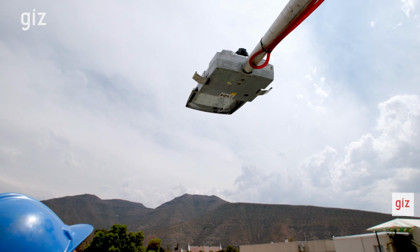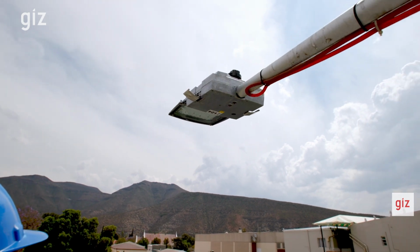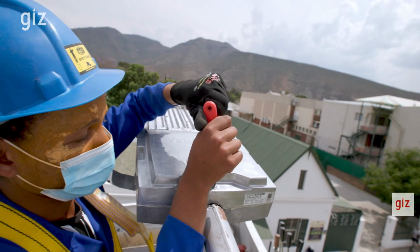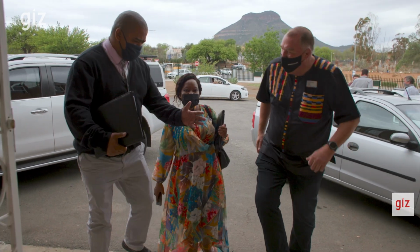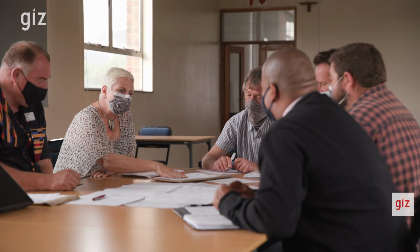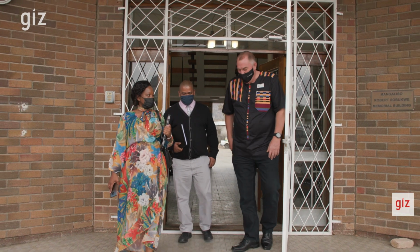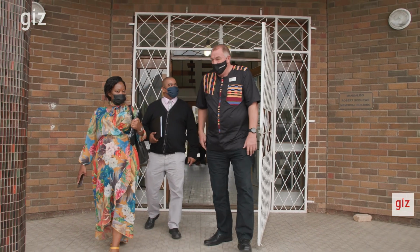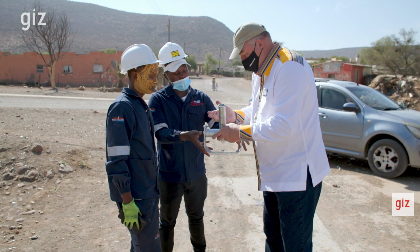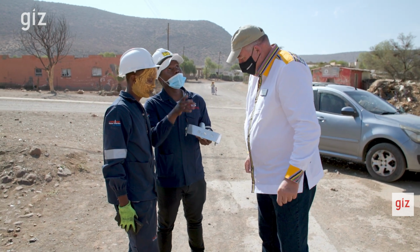The project team developed standardized technical specifications for energy-efficient lights, which will also help other municipalities to procure them in the future. They then embarked on an open tender process, both for the procurement of supply and delivery of lights and the installation of LEDs. We locally manufacture, locally assemble here in South Africa, and I think that's what makes us a very strong company.